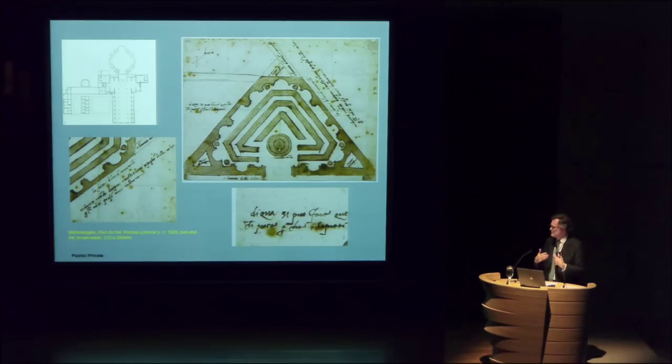C-H-A-S-A rather than C-A-S-A, rather than the casa. So he would be saying la casa, because Florentines say ho-ho-hola. And so you get Michelangelo's Tuscan accent there. And he's saying that here on this side is the house of Ilario Martelli. But on this side, you can do anything you like because this belongs to the priests.